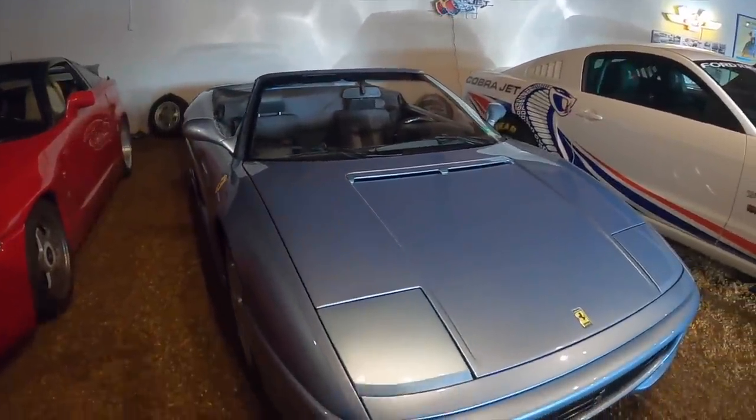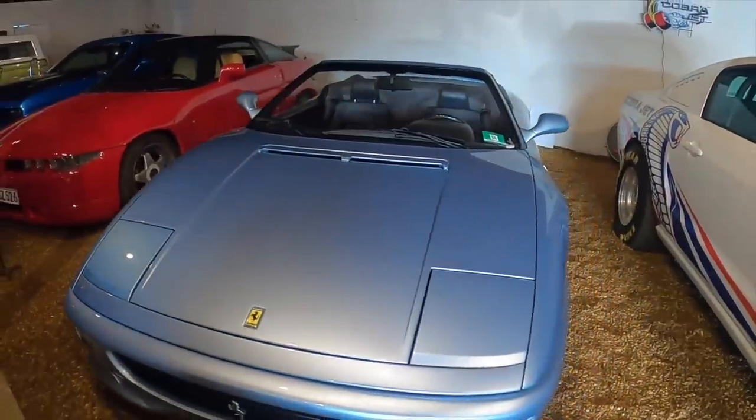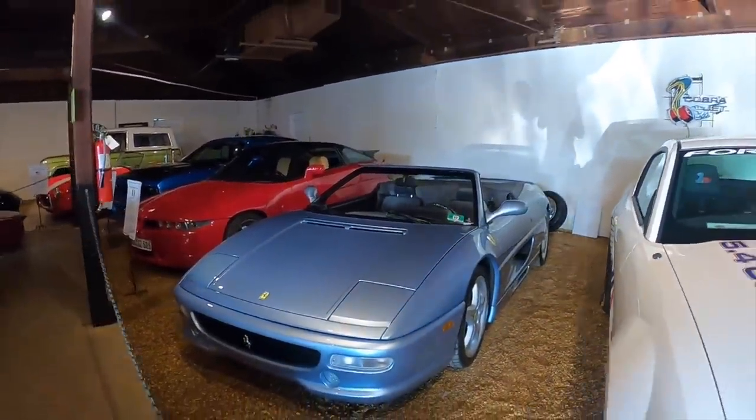It's a nice looking one. That's a Ferrari F355 Spider Fiorano, a low production car, but it's the only one in that silver blue that was made.